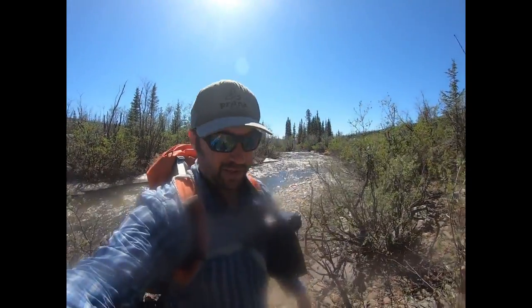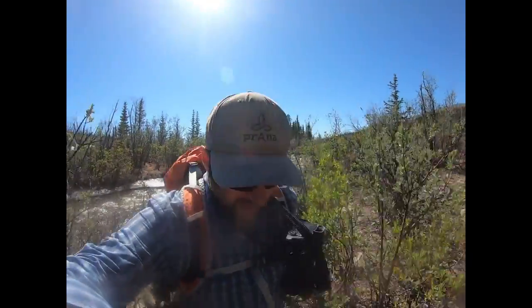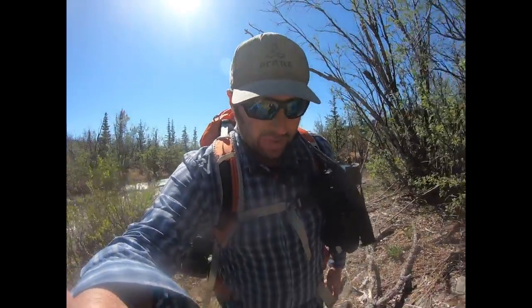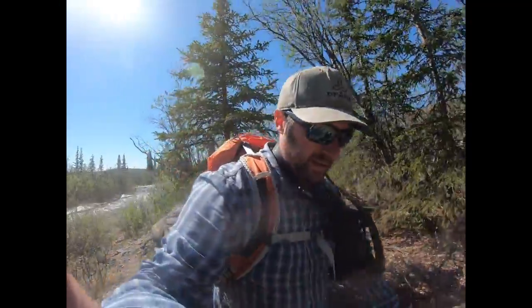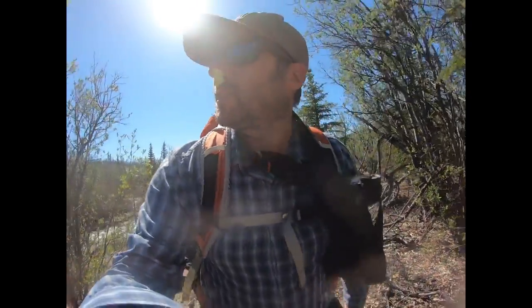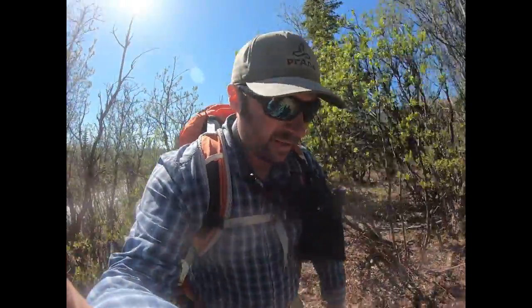So here I am at Nome Creek, and normally you would have, oh, 1.5 stream crossings right at the beginning of the trail, and that's pretty much it. But there is a snowfield that's about 200 yards or so long.